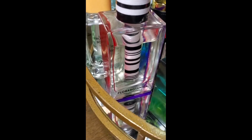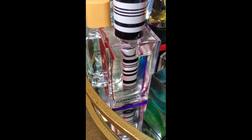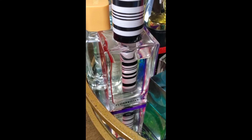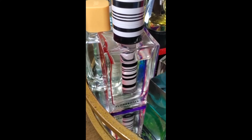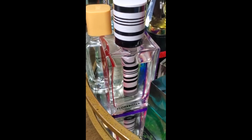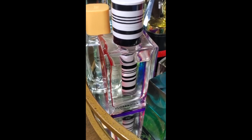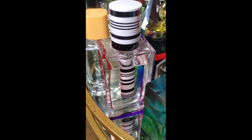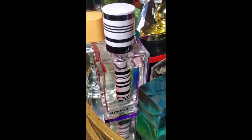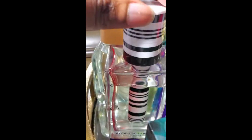Next up, I have Florabotanica Balenciaga. Guys, if you don't see that dent right there, I don't know what you're looking at, but I wore this today. This was my scent of the day. I highly suggest getting this scent. This scent lasts me all day, like even more than 8 hours. Like I'm still smelling it now. This is a beauty, a must-have for summer. Ladies, gentlemen, please do yourself a favor and pick this up. Okay, your sis gonna be wearing that.